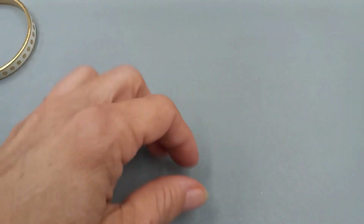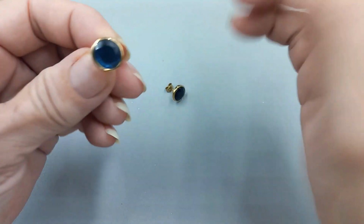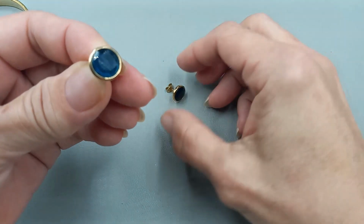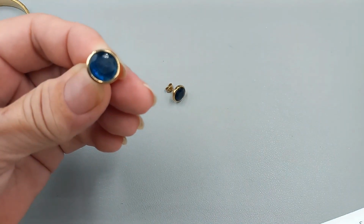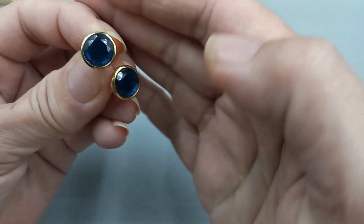Okay, so that's it for bracelets. We get into the earrings. So these are a blue acrylic. Oh, if I hold them that way, you can really see the color. There's no maker's mark on these. They are really cute. We can go ahead and do these for, let's do those for 3.